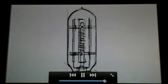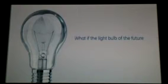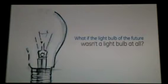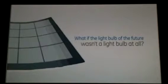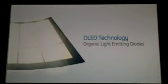GE engineers spend a lot of time imagining the future and reimagining it. Sometimes our imagination and innovation take us to some unexpected places. Take the light bulb. What if the light bulb of the future was not a light bulb at all? What if instead of a filament that lights up when energized, instead of phosphors that glow, in the future light emanated from the very fabric of a new form of light source, literally? Welcome to the future. Say hello to OLED technology, organic light-emitting diodes. This is going to change the way everyone thinks about lighting forever.